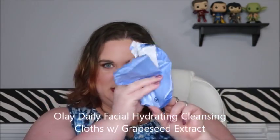And now getting into this. Okay, I actually realized that 2 things fell out across the room, so I went and got those, and we'll just get into those first. First, I have the Olay cleansing cloths. I will put the exact name right here because I don't remember exactly what it is. This is part of a twin refill pack. That's why I only have this right here, not like a box or anything.